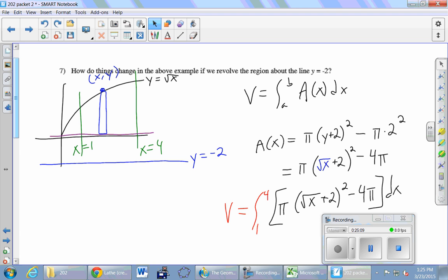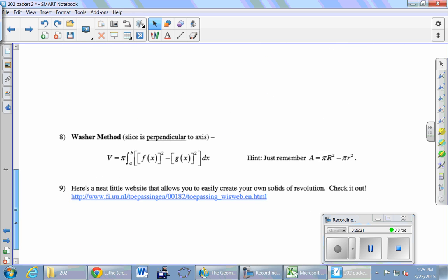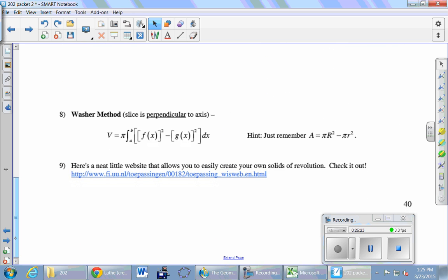Yeah, you'd multiply everything out, and then you'd have term by term things you could integrate. Okay, so whatever you get when you crunch through, that would be the volume of this sort of crazy shape there. And so here's another formula. Again, I don't encourage you to memorize it, but it's pi times the outer radius squared minus pi times the inner radius squared. It's just the area of a circle, so don't memorize it.